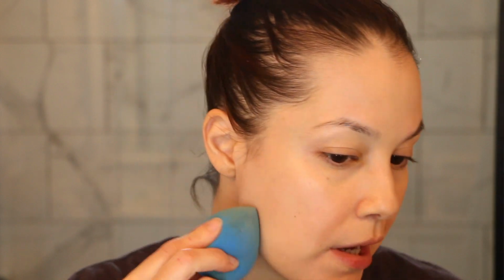So I'm able to actually get the fair because I feel like light would have probably been too dark for me right now. And that blended in beautifully, actually. And it looks really good. It's like my skin looks kind of healthy looking and it doesn't look heavy or cakey.